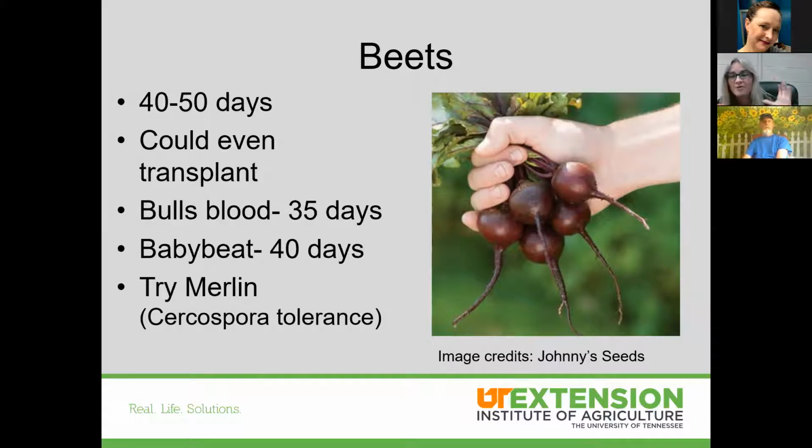Now we want to be careful as we start to get into the cooler parts of the season, but there are some shorter days to harvest beets that could be good options for fall. This picture right here is actually of a baby beet, right? So a smaller root. And the other thing is, we want to get these in the ground by the middle of September or so if we wanted to get a good beet root.